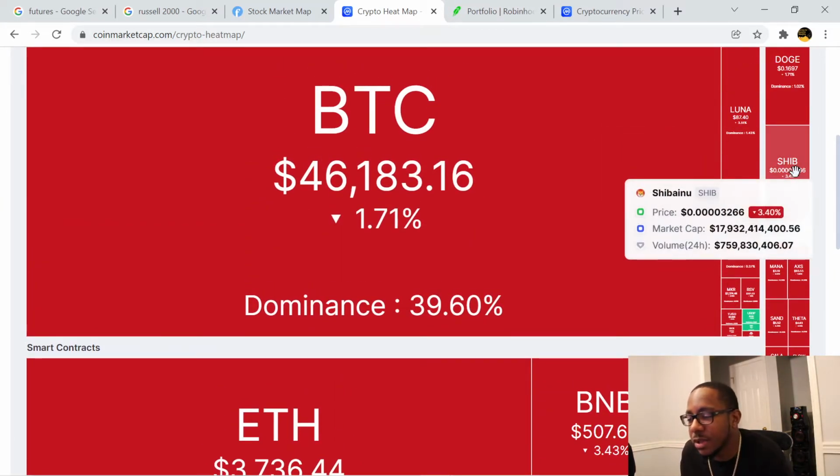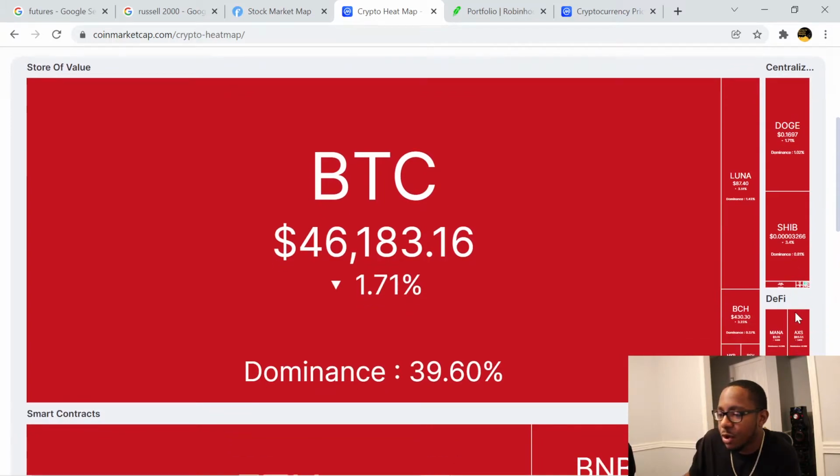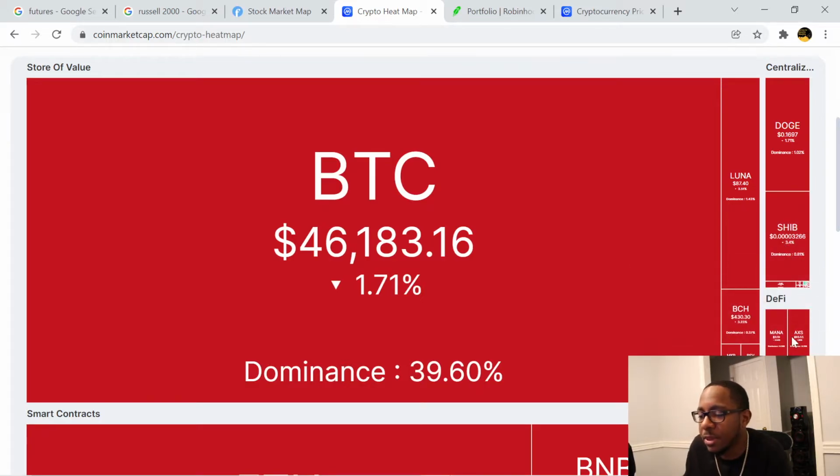Shiba Inu down 3.40% for today. Dogecoin down 1.71% for today. We know Shiba Inu, we have long-term holds in that. We are not concerned about this small drop of 3%. Mana, let's see what Mana.